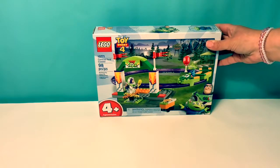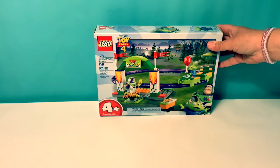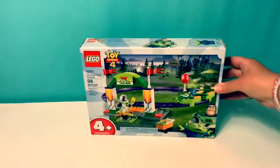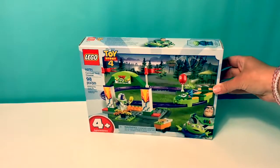Today, we're gonna open this Toy Story 4 Lego set! It's for ages 4+. It has 98 pieces. And it's called the Carnival Thrill Coaster. This looks like a fun set. Let's open the box and take a look at what's inside.